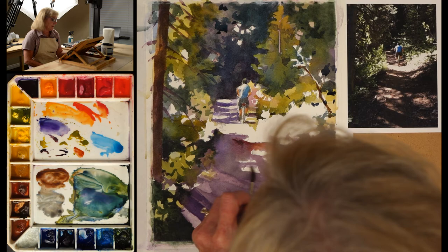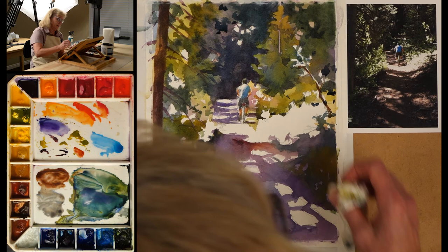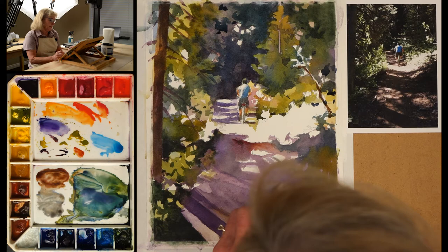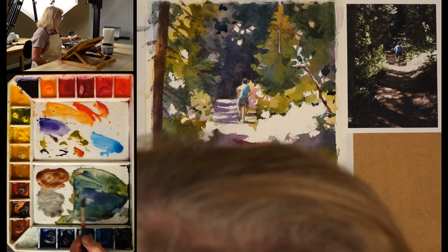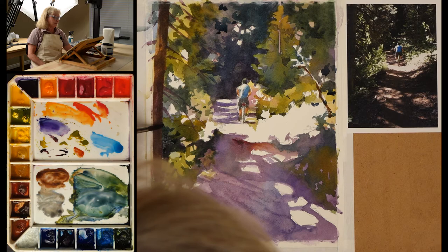These areas coming in, I would like to soften back their edges a little bit, so they look more like shadow. Shadow splotches of light. And these very darkest darks are fun to put in at the end, and it just kind of gives it the final dimension that it needs.